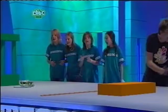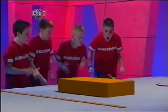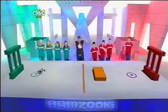And oh no, look at Thrasher. He's on his back. Is it a tactic? Well, if it is, it's a rubbish tactic because he's making his way to the edge of the table. The block is firmly in his half. He's going to fall off. There he goes. It's a victory for Ramster.